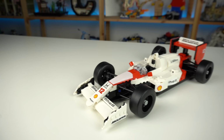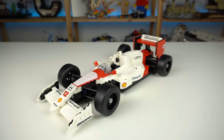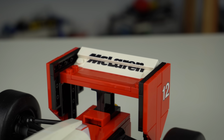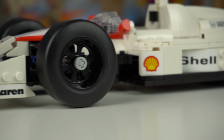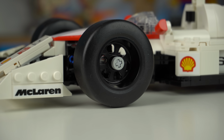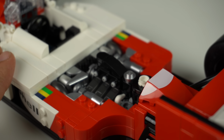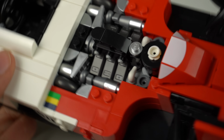also printed. When looking at images of the car online, it's common to see the Marlboro branding, which understandably didn't make the LEGO model, and the Goodyear prints for the tires would have made the model look much better, I think. This whole section can be lifted, revealing the V6 turbo engine with a bunch of metallic silver elements for a great effect.